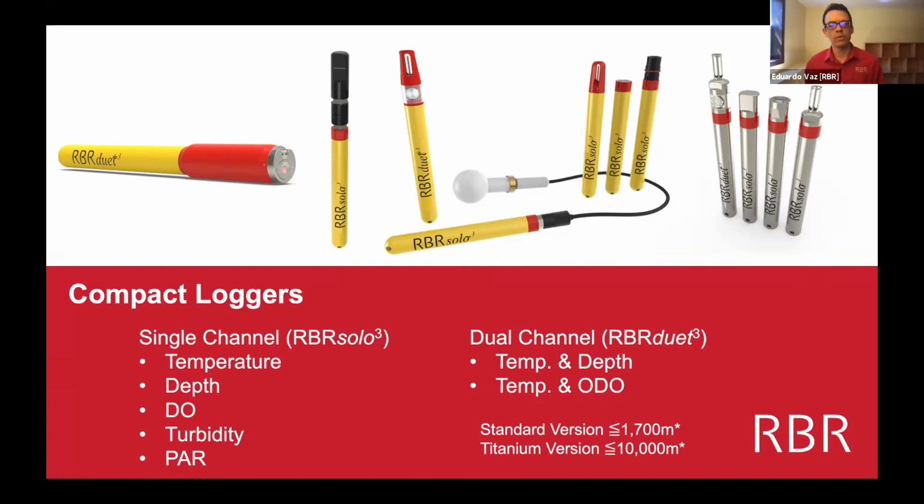And the standard versions have a depth rating up to 1,700 meters, and the titanium ones up to, and in some cases, a little bit over 10,000 meters. We have had some that have gotten to the bottom of the Challenger Deep, which is, I think it was measured to be about 10,900.